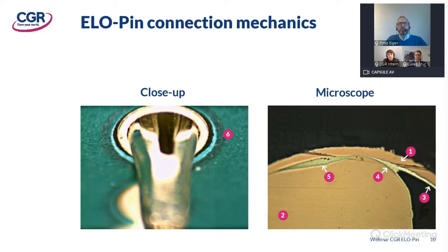And in this connection, there are no spares or empty spaces. The contact force is high. And the ELO-Pin will also compensate the tolerances of the PCB holes, so the flexibility is higher than the soldering pin.